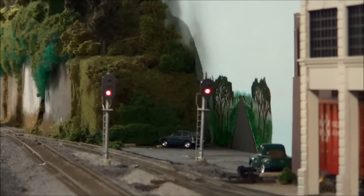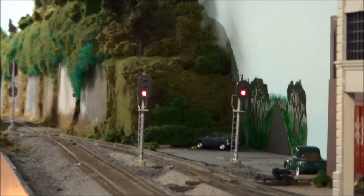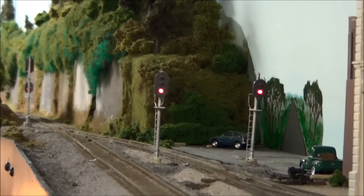And for right now, this is the end of the road. We got red lights here. Since this part of the railroad is signaled and it works, the dispatcher sent word I need to wait.